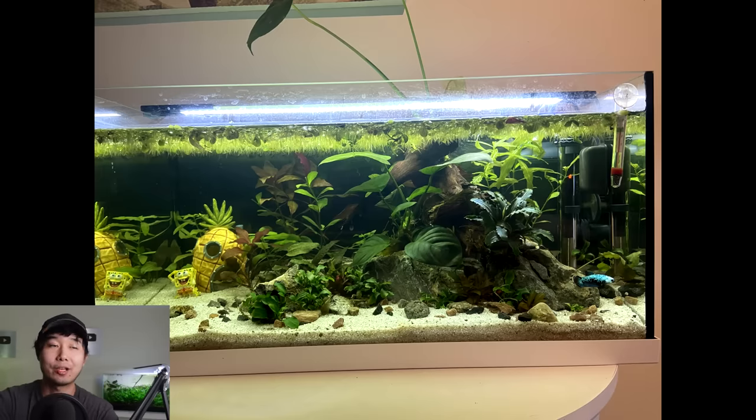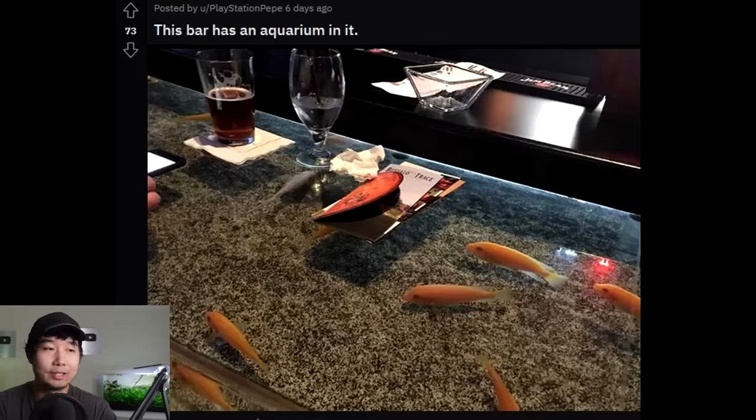It is hands down 5 out of 5 without the SpongeBob, but I gotta respect it. This bar has an aquarium in it. Alright, alright. I have not seen enough of the bar. I need like the extension.